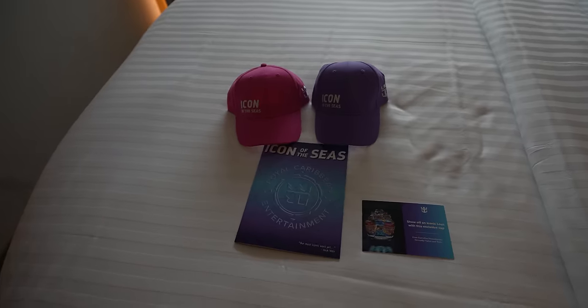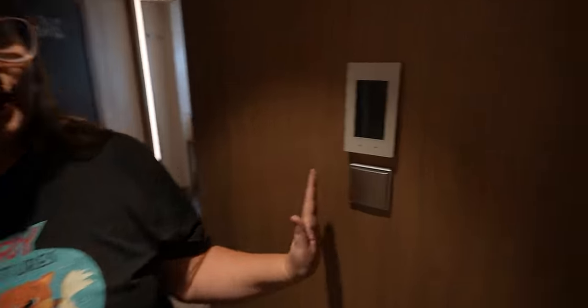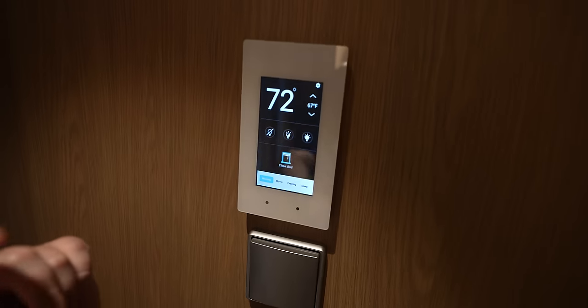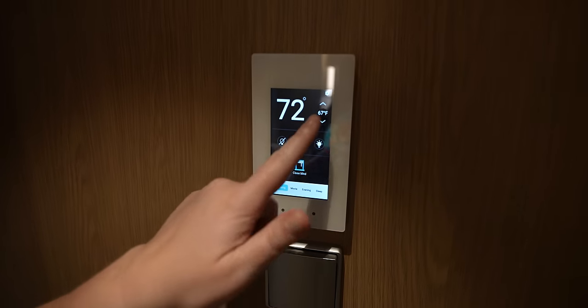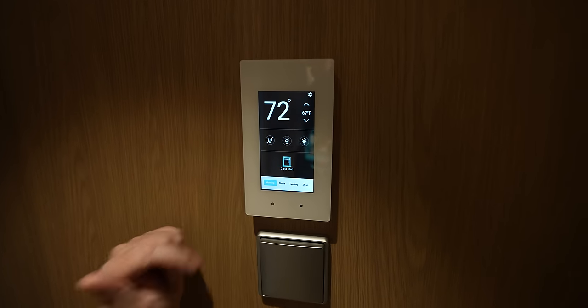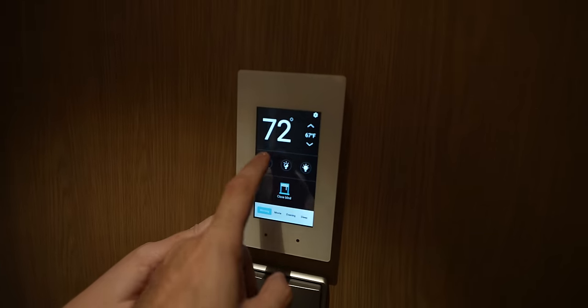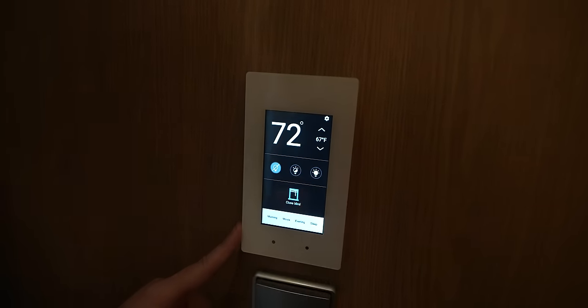Oh my gosh. Wow. One of the first things I like to do when we first get in the room is turn the AC down as far as humanly possible. Yeah, and this has like a new touch screen situation. This is fancy. I like it. I think you could also control the lights and blinds from over here too, so we'll have to mess with that a little bit later. Turn off the lights. Ooh, it dims. We turn on the lights.